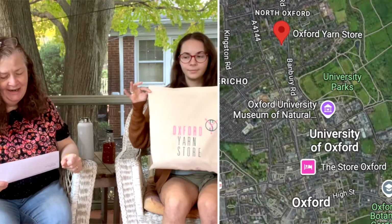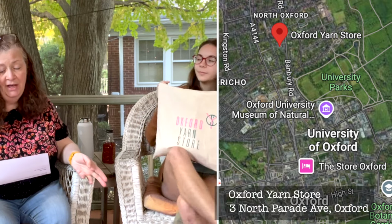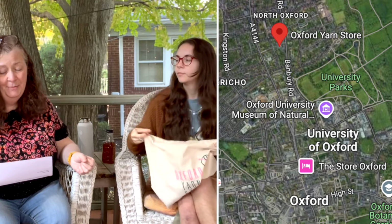Shop number two in our chronological journey was the Oxford Yarn Store, which is located at 3 North Parade Avenue in Oxford. We took a bus from central Oxford, and it's probably about a half a mile, maybe slightly more than that, north of the center.